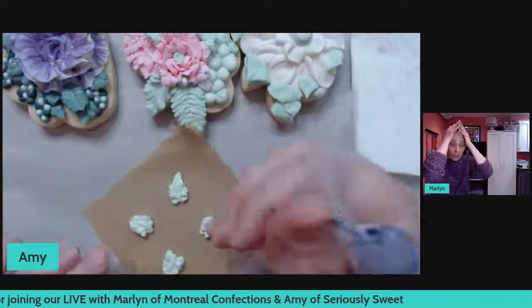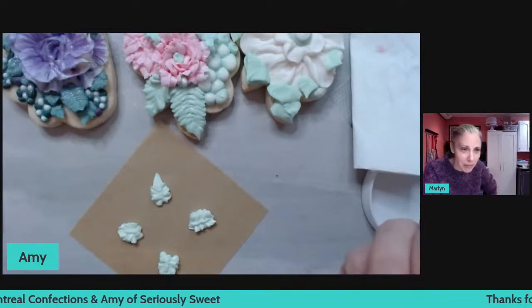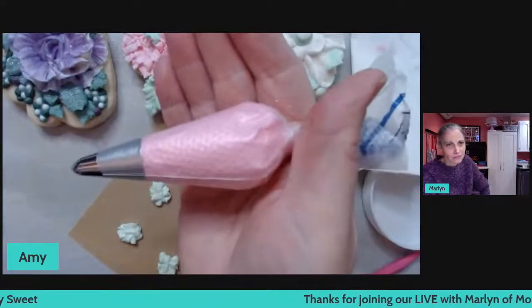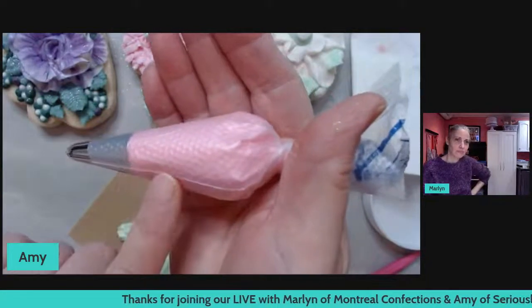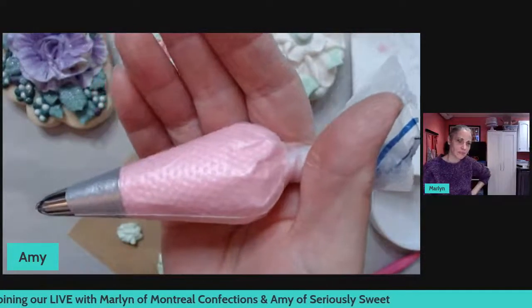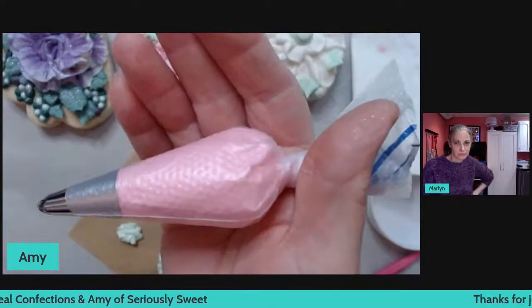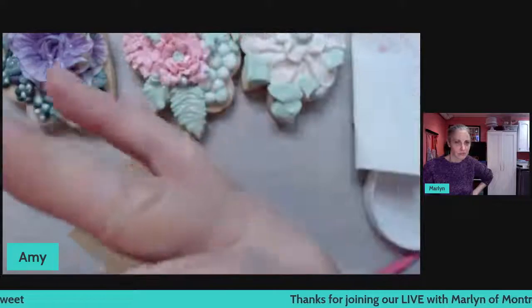So when you're working on an order, Amy, are you working with such a small piping bag like I just saw you using? Yep, I always do this, and that's because of my hand. I fill up a whole bunch of these and have them ready to go just because it's easier on my hand right here. I've piped tens of thousands of cupcakes over time. And so it's just easier for me for this little detail work to not blow my hand out and not be able to do cupcakes.